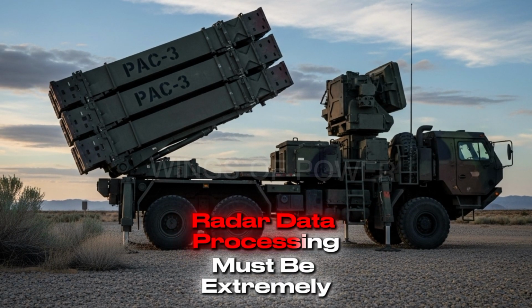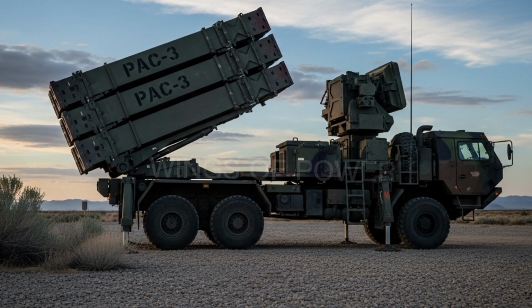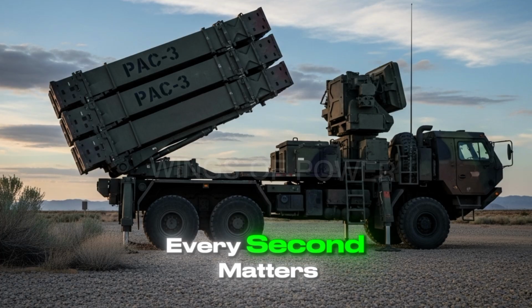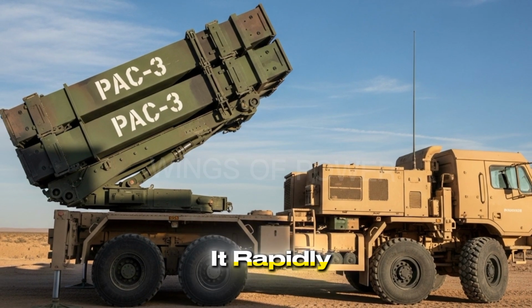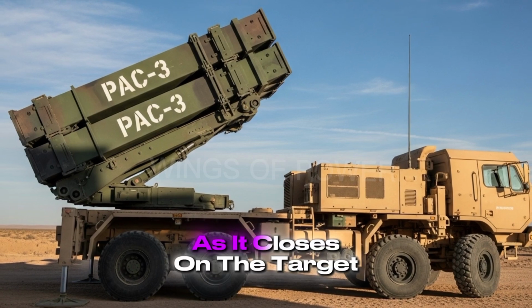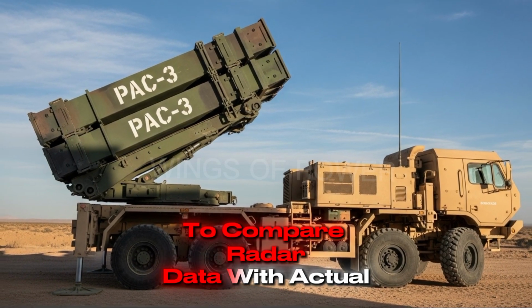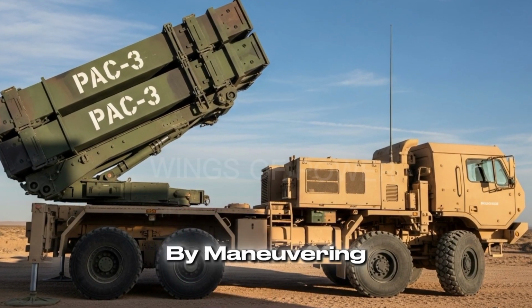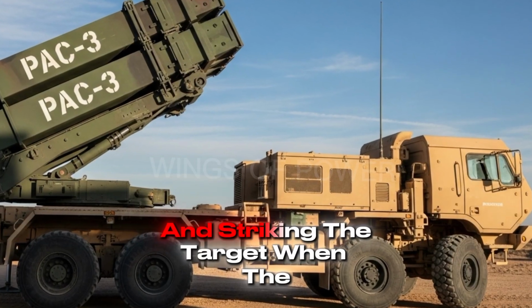Radar data processing must be extremely fast because ballistic missiles move at tremendous speeds. The system cannot afford delay or hesitation. Every second matters. The PAC-3 missile uses a solid fuel rocket motor that accelerates it rapidly once launched. As it closes on the target, it uses its onboard guidance computer to compare radar data with actual movement and adjust course. The missile does not waste energy by maneuvering unnecessarily. It focuses all its energy on reaching and striking the target.